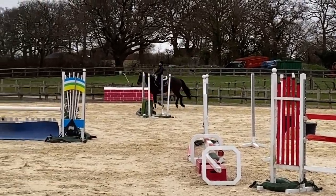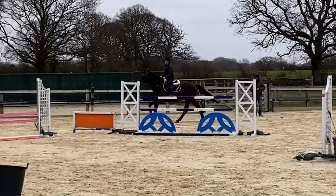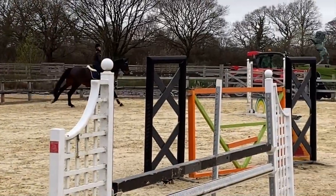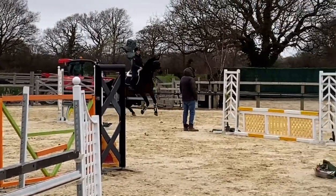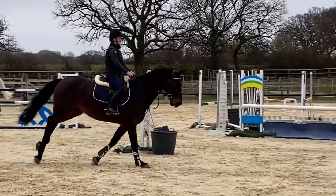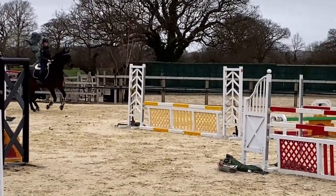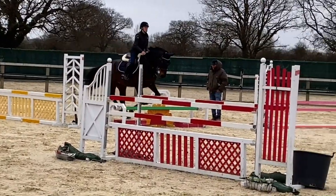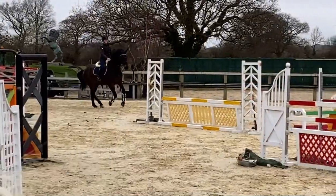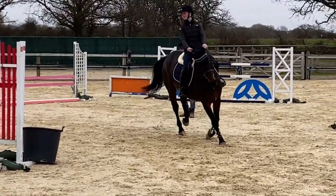Again, we just continue down the distances, down the cavalettis, getting him thinking and forward, and it's all very good as it all contributes towards the jumping, which is great. Now, this was meant to be 5 strides, but Buddy kept putting 4 in, so we ended up jumping the first cavaletti, then doing a circle around this red oxer, and then jumping the second part. He wasn't too pleased about that, but after it I did gain a lot of control.